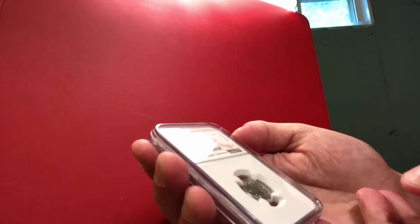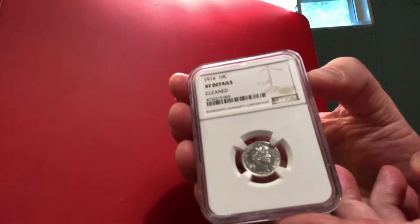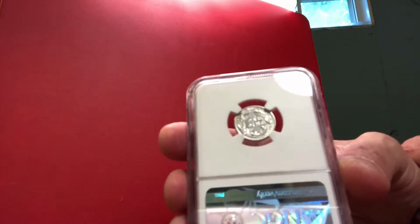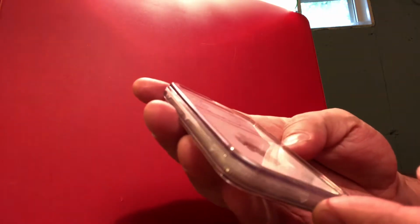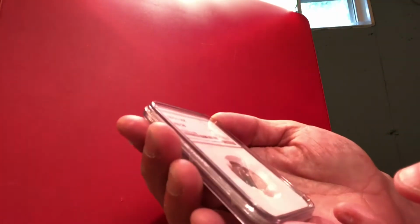I don't even know why I bothered sending this in, but it's a 1914 Barber dime. It looked AU to me. I thought it would come back straight AU again. Not massive, no obvious hairlines on it or whatnot. I don't have a lot of Barber certified, or a lot of Barber in my collection at all, so I decided to throw this dime in and send it in, and wasted my money. XF Details, cleaned. At least I got a straight grade on this.